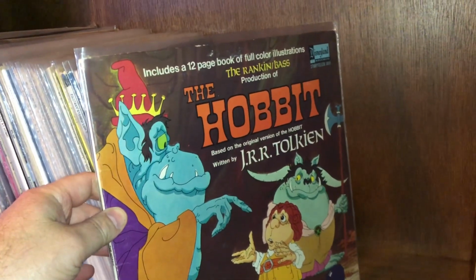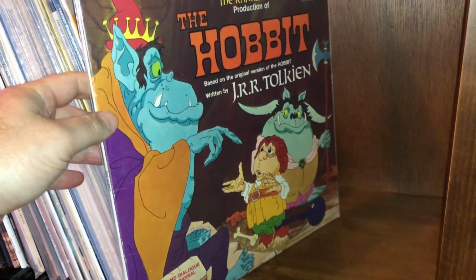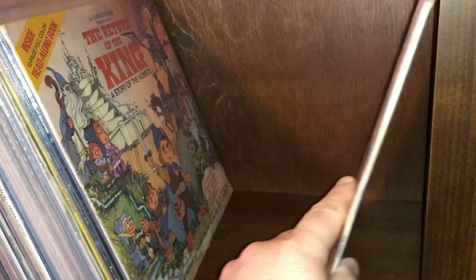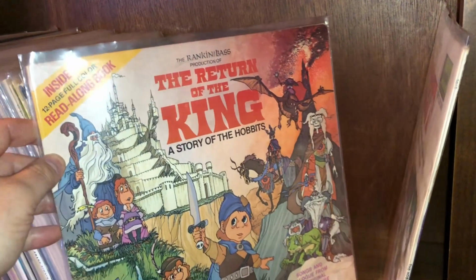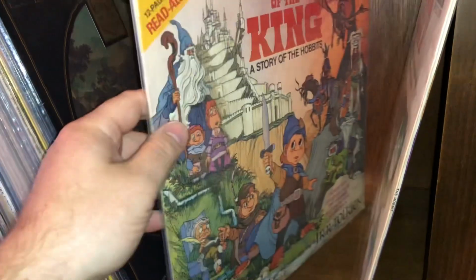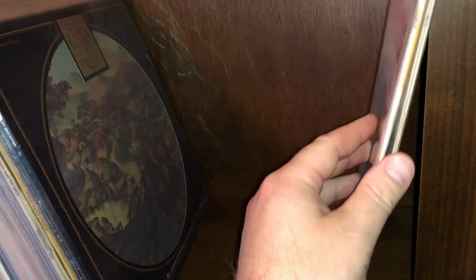The first one is a Rankin Bass production of The Hobbit from the 1970s. And the next one is also Rankin Bass, The Return of the King. And these come with 12-page booklets on the inside. You can read along as you listen to the record.